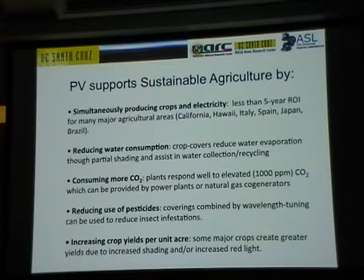In some areas, because we're lowering the cost of the PV, I think there's a 5-year return on investment. Not in all of the United States, that's certainly not the case, but in places like California, Hawaii, and some of the more expensive electricity places like Italy, Spain, Japan, and shockingly enough, Brazil. Even though they have a lot of hydroelectric there, they're growing so fast, they just introduced a feed-in tariff. In those types of areas, we can get a pretty fast return on investment. You can reduce water consumption because crop covers reduce the water evaporation rates, and you can also use the covers themselves as water collectors to use the water wisely.